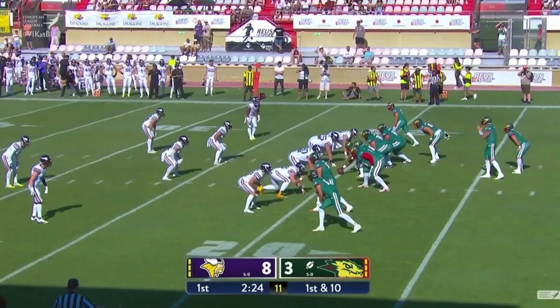What I mean by a condensed split is that normally receivers are lined up more outside, and here they're lined up closer to the ball. It just gives the defense another look, makes them sort something else out pre and post snap. And what the Barcelona Dragons are going to do here is try and isolate Kyle Sweet on a safety.